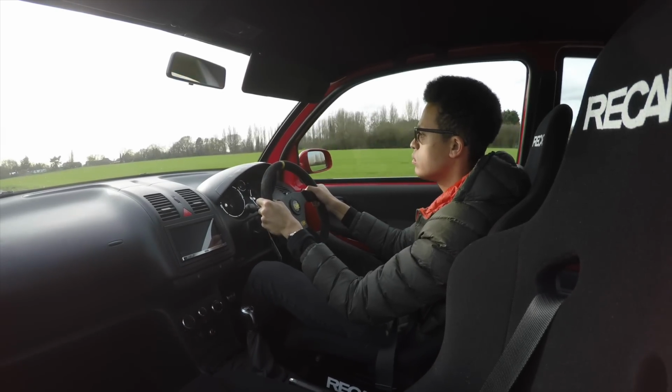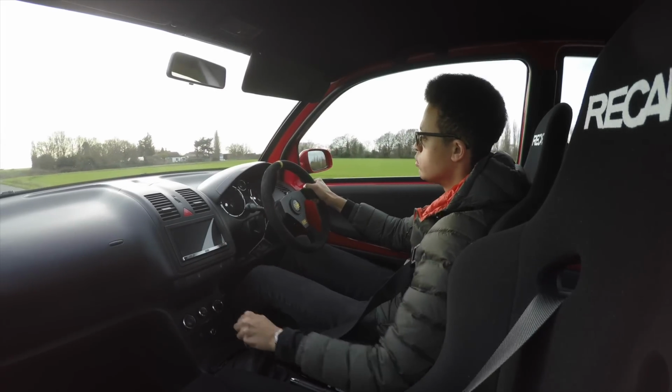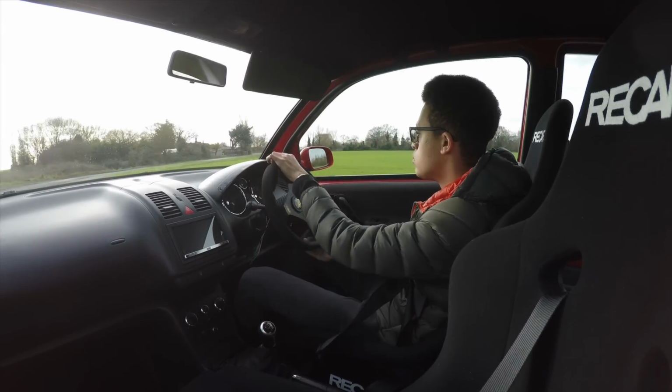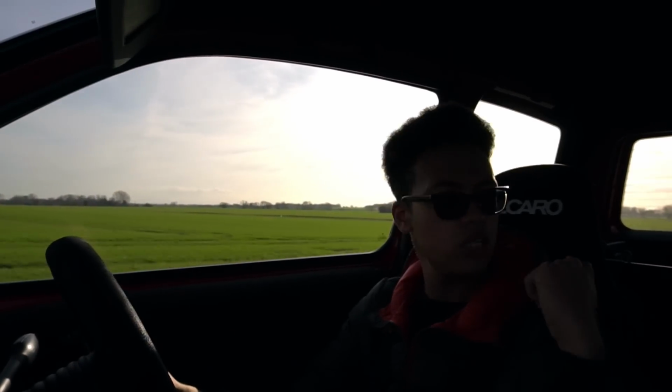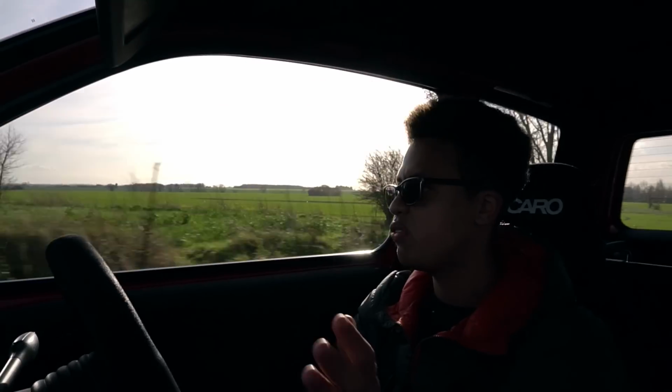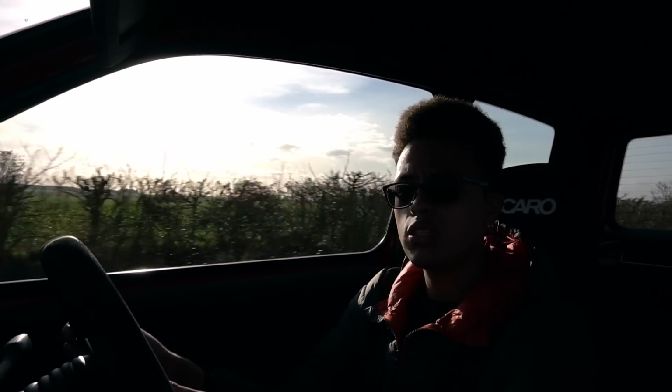And this car weighs around about 900 kilos. Obviously 40 kilos have been stripped out thanks to the rear seats being left out, which helps. And obviously it's also got a little strut bar, sort of a roll cagey-ish thing. So that helps torsional rigidity, as well as a new subframe.